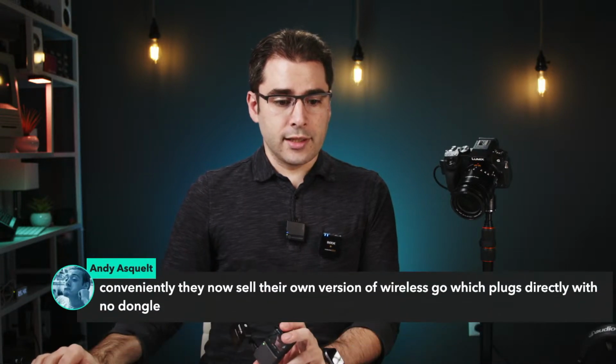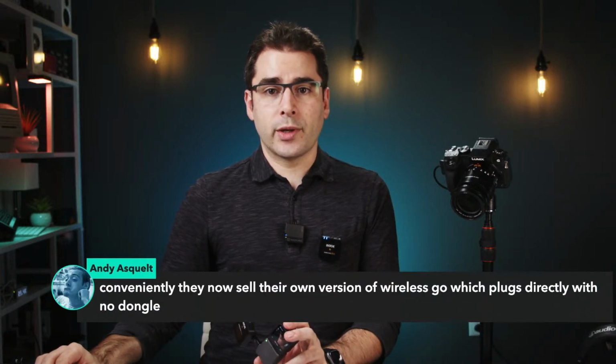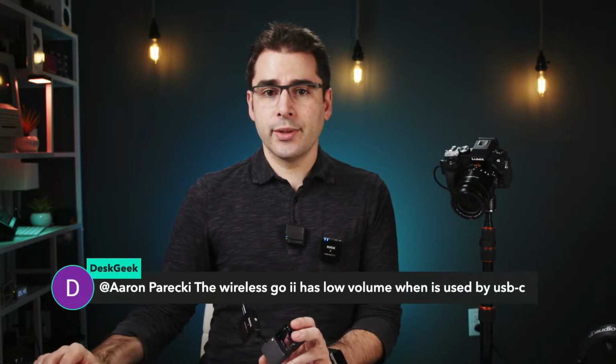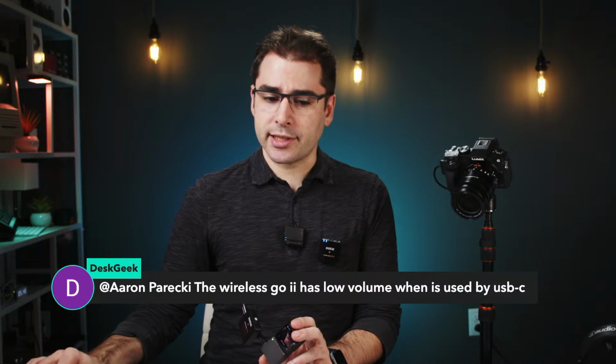Cool though. Now, the RTMP delay from this is a lot worse than from the YoloBox, which is interesting. Back to that camera. Back to that audio. Andy says, conveniently, they now sell their own version of the Wireless Go, which plugs directly in with no dongle. There you go. The Wireless Go 2 has low volume when used by USB-C. Interesting.